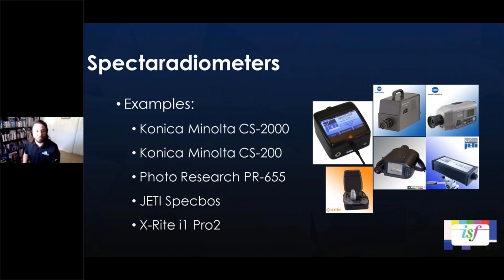The i1 Pro 3 looks almost exactly like the i1 Pro 2. It does seem a little bit bigger. They opened up the aperture on it a little bit more, so it should be a smidge faster, which is nice. But the difference is, guys, is that these meters are called spectrophotometers. You also see spectroradiometers. I like to say spectral device. These meters are much more accurate than the tri-stimulus meters, but the trade-off is they're much slower.